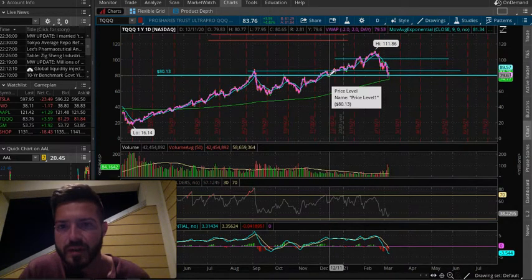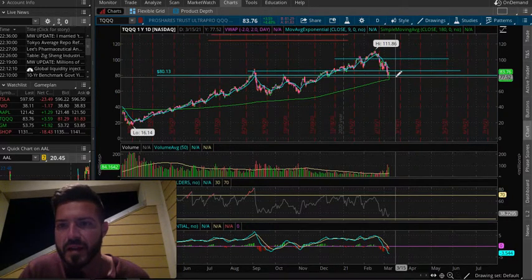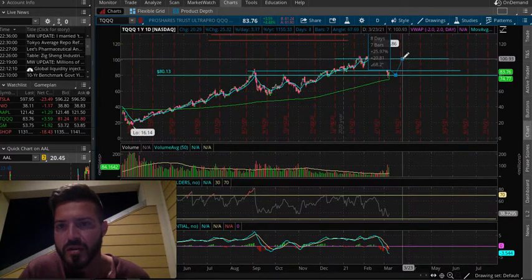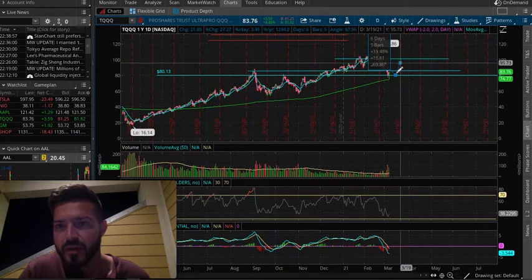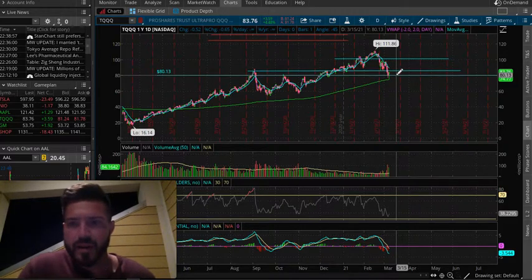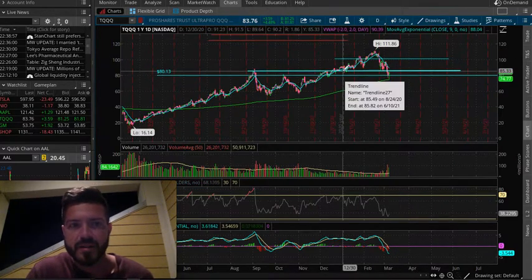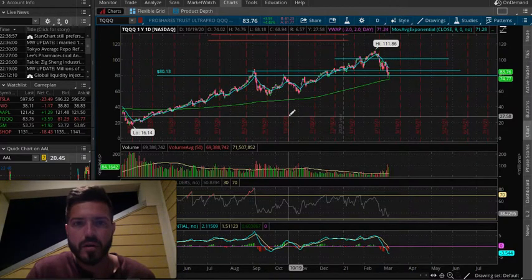So we're risking about $2 right there. If it holds that 80 area, we're risking about $2 for a possible measured move back 30%, which is $25. So that is about a 1 to 12.5 risk reward ratio. So that's really great.